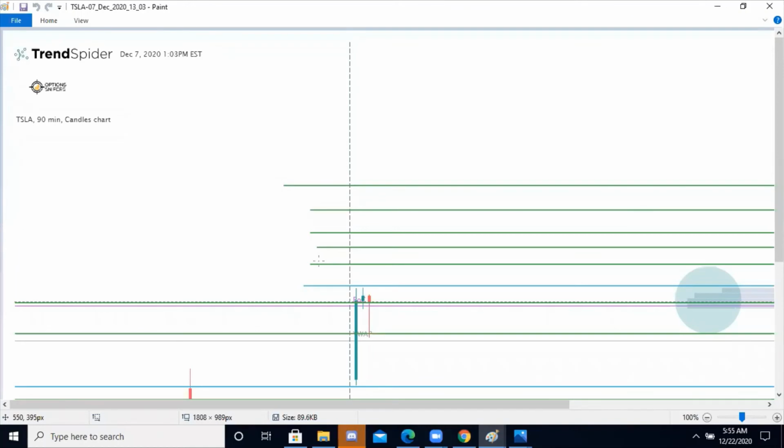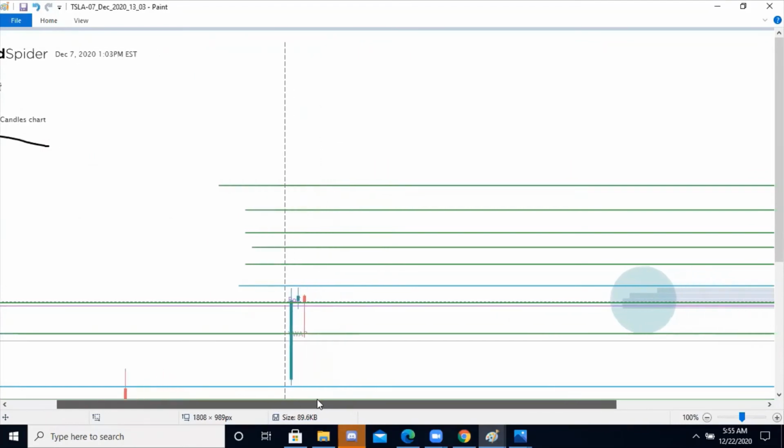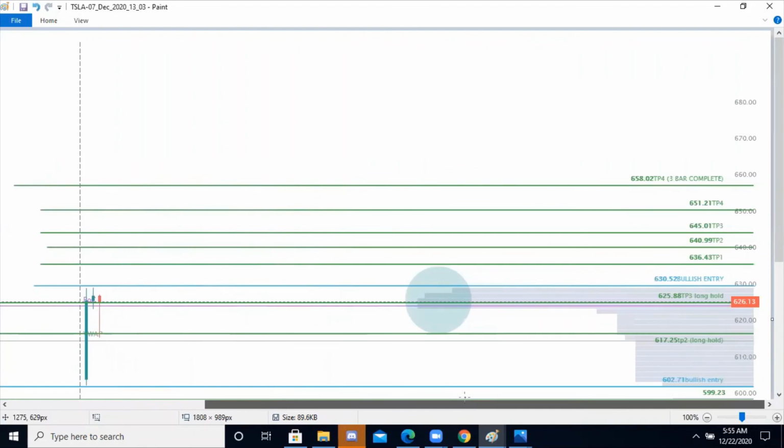And boom, baby, look what Tesla gave us. Now we're going to look at this 90-minute chart. Once again, we saw that huge igniting bar on the 5-minute right at market open. But look what Tesla gave us. Gapped up right into 625 long hold, take profit target hit, right?